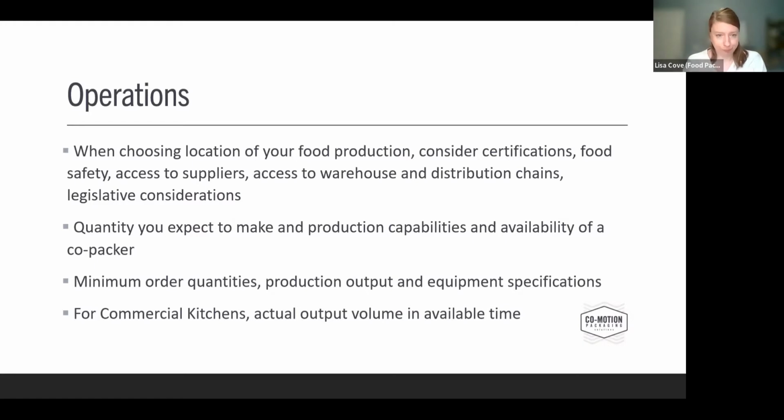So the quantity you expect to make, the production capabilities, and the availability of your co-packers. Do you have enough time to make the product that you want to make on their production line, and how much you need to make? Do they have minimum order quantities? What's their output and equipment specifications? Do they have everything you need? And if you're working in a commercial kitchen, what's the actual output volume in the available time? Say you rent the kitchen for a day, how many food products can you actually put out in that day?